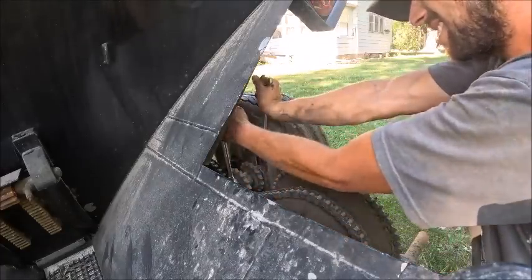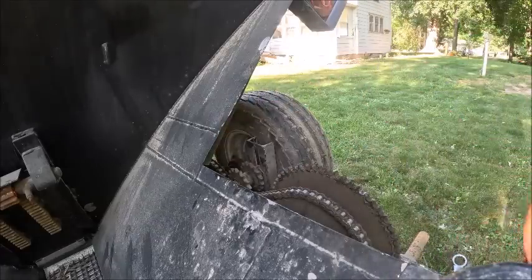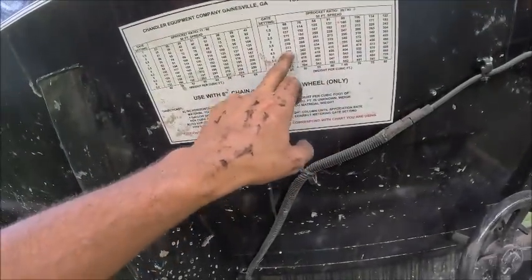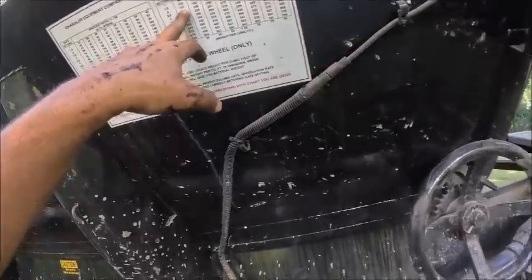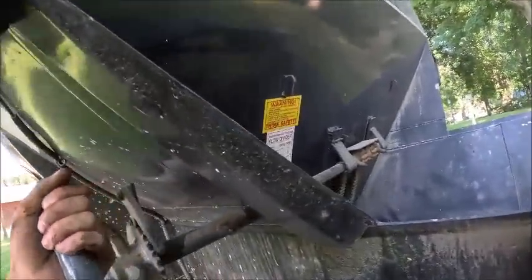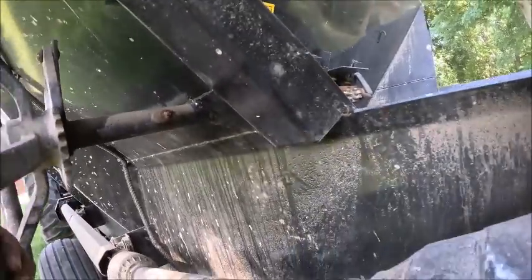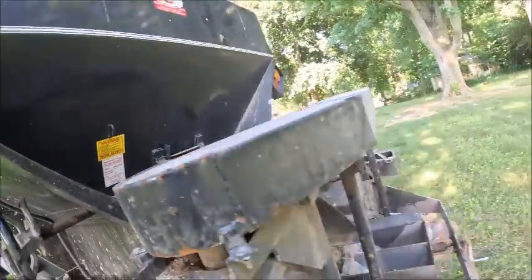Should be plenty good. So now with that being done, our gate setting is now in high range, 137 to 171. Looks like we want about 2.25. I think that's a little too much. Close up. Tick over 2, we'll call that good.